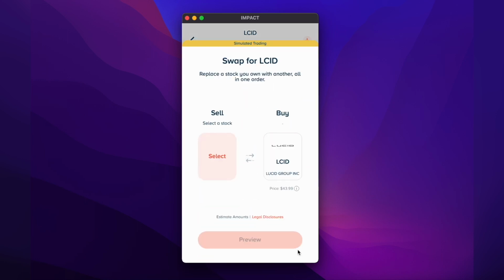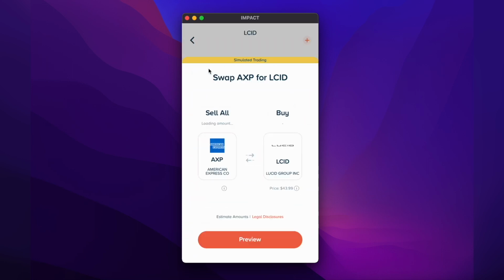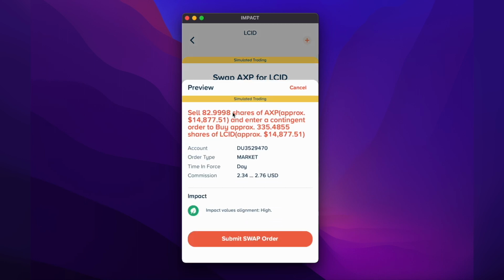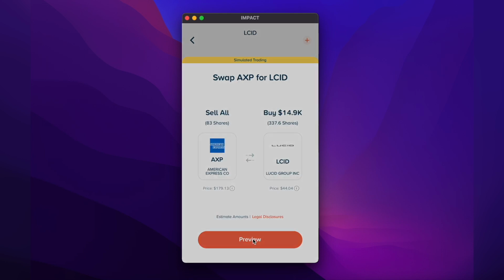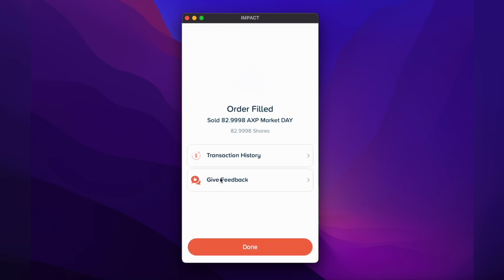Click Swap. Select a stock. Let's select American Express. So it says sell all American Express shares and buy Lucid shares. Preview. Sell shares of American Express and enter a contingent order to buy approximately shares of Lucid. Submit swap order. Confirm. Order filled.